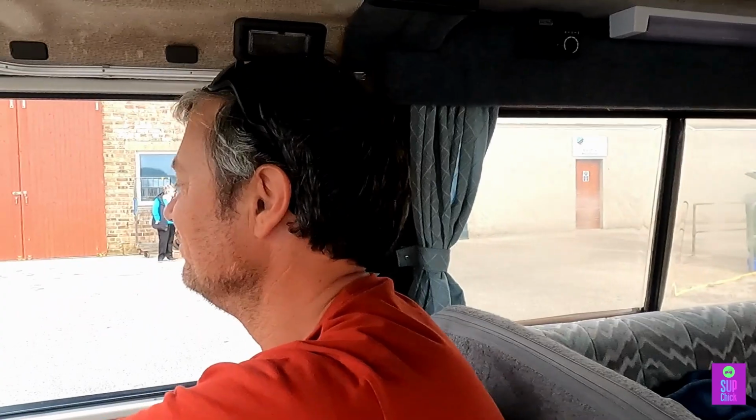Spurred outback trucker, reversing on the ferry once a year. No pressure. No pressure. Guy with the camera over there.